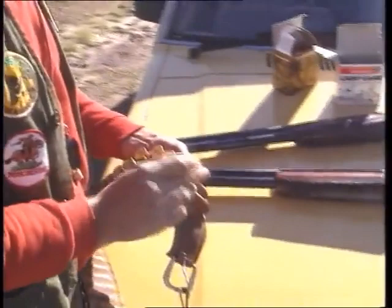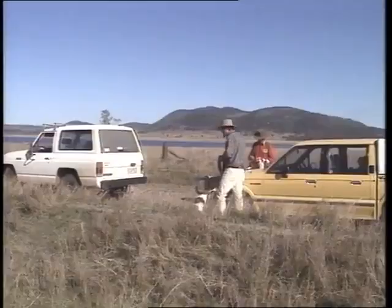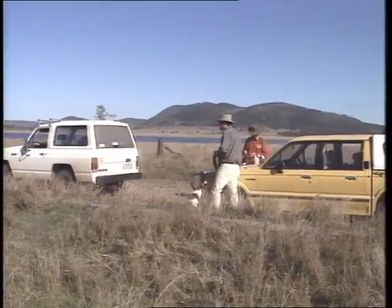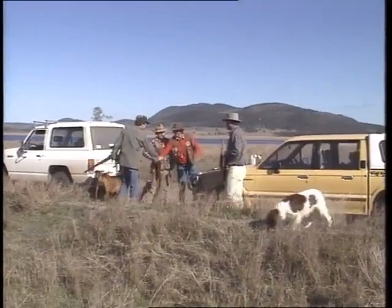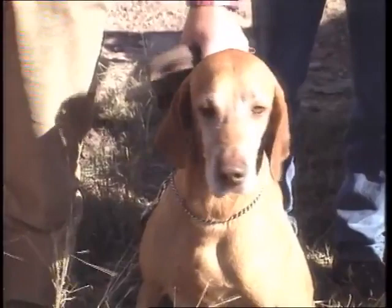We're now much closer to the coast, and we've caught up with two old friends, Warren Mackay and Bob Bishop, and their Hungarian Vizslas. These are other Vestal breeds of gun dog. They hunt, point, and retrieve like the shorthairs. We took the opportunity to ask Warren about the brown quail in this district.